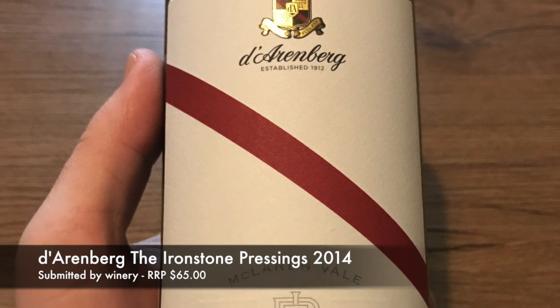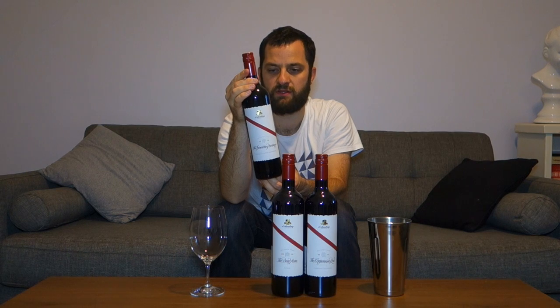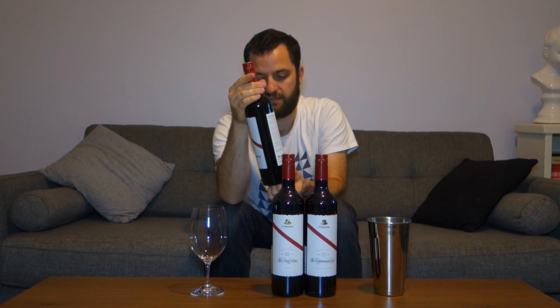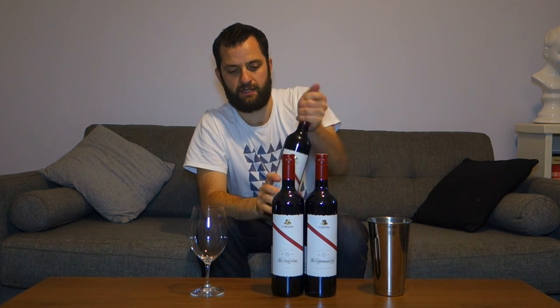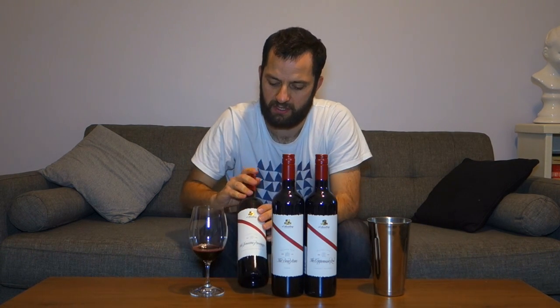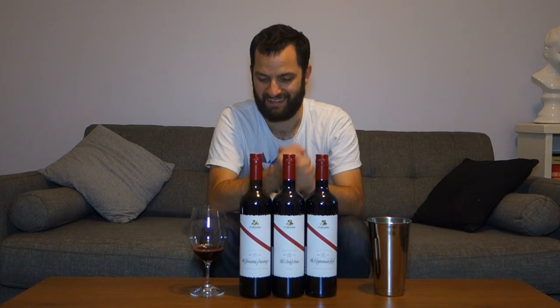So without further ado, I'm going to start off with the Ironstone Pressings, which is a Grenache 72%, Shiraz 25% and Mourvedre 3%, of course, from McLaren Vale. The recommended retail price is $65, and it has a fairly bold label to go with the bold character of the wine, no doubt. And of course, the icon of D'Arenberg is the red stripe. You can see that on the label, I'm assuming.